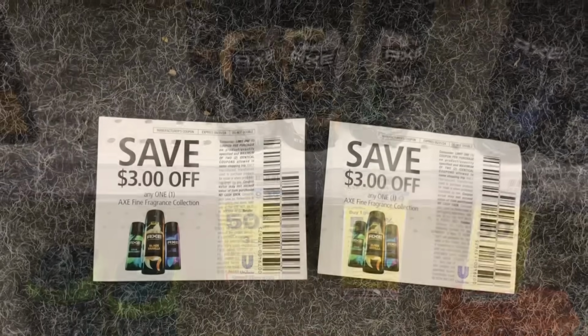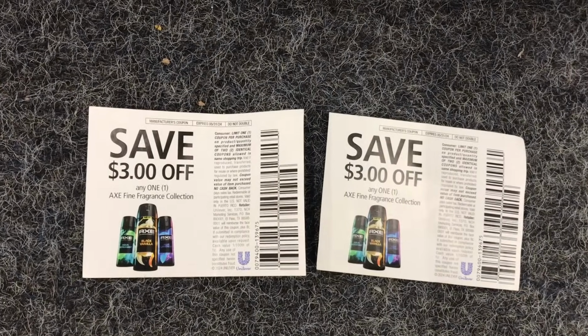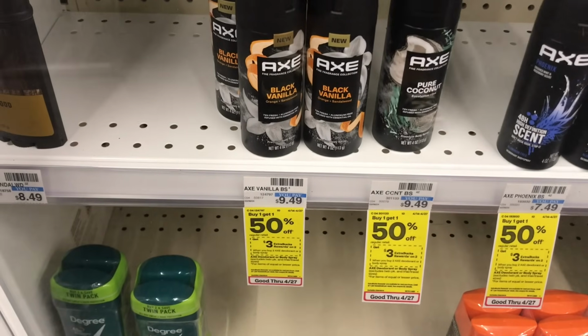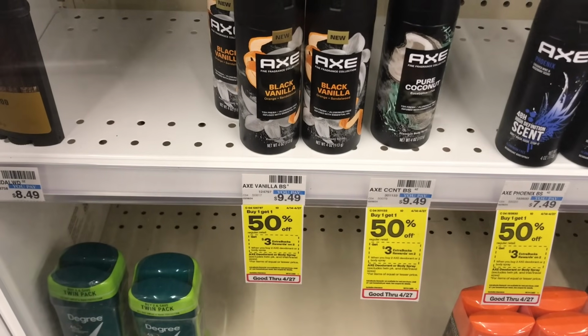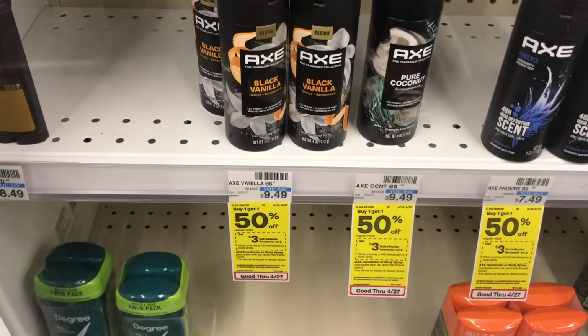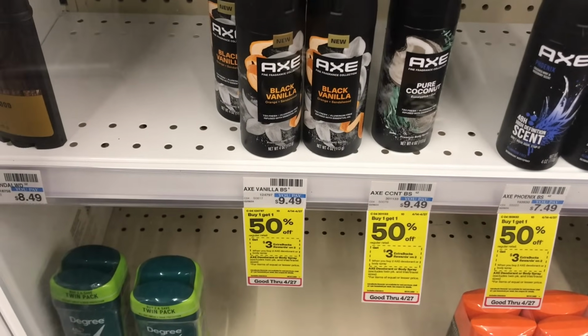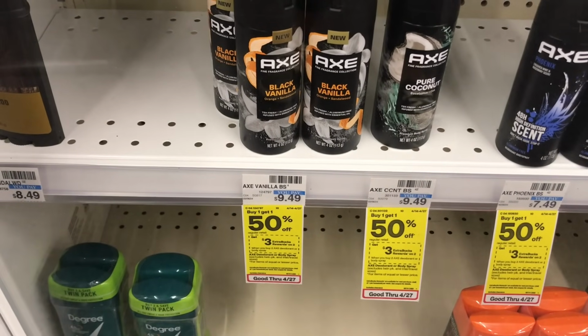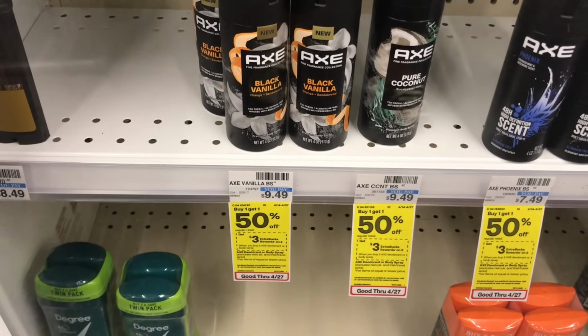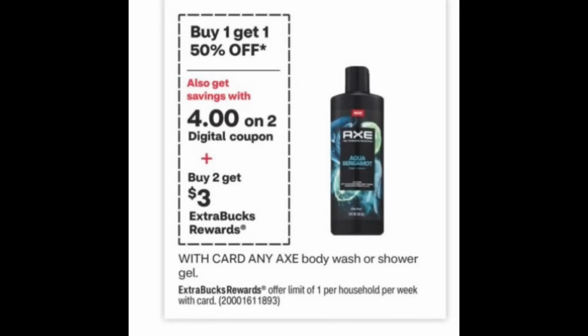Both will total $14.24. I have these two $3 off coupon. That's a tier pad coupon I found at CVS. It will drop it down to $8.24 and you get $3 extra care box back, making both $5.24 or $2.62 each. And we also received a 4 off 2 digital coupon that you can use in place of the paper coupon I just showed.